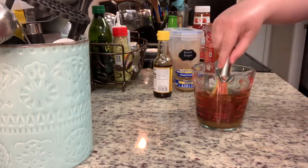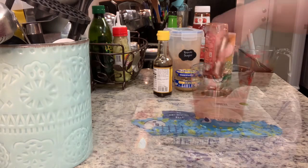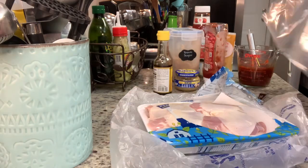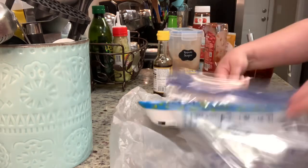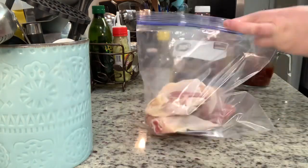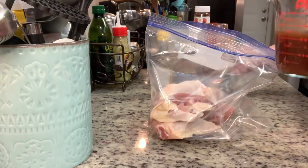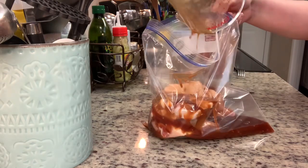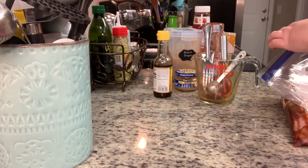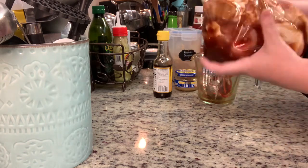Once the marinade's done, I'm going to take my chicken, place it into a Ziploc bag. I'm using chicken thighs today. You could use boneless, skinless chicken thighs. In fact, I think that's what the recipe calls for. You could also use drumsticks or chicken breasts, whatever you have or whatever you find on sale. I'm adding the marinade. I'm just going to kind of smush that around a little bit, and then I'm going to place this into the refrigerator. Overnight is best, but if you don't have overnight, just a couple hours will be just fine.